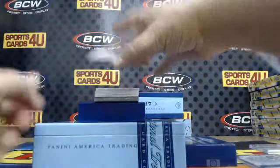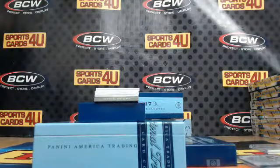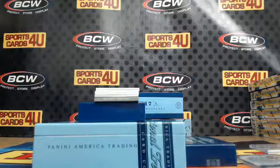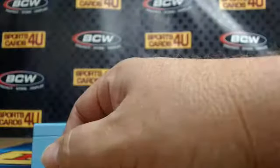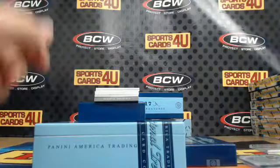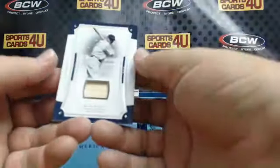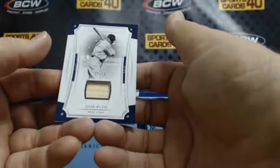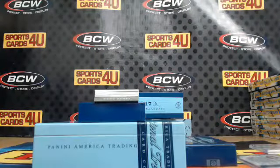All-decade jersey, the 2000s. 13/99 for the Red Sox, David Ortiz. Jeez, we got a game-used bat. 8/10 game-used bat. For the Yankees, Babe Ruth.